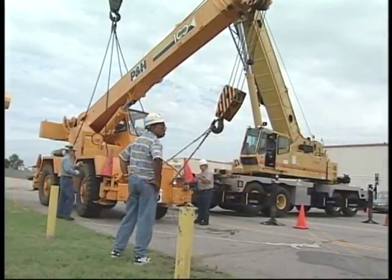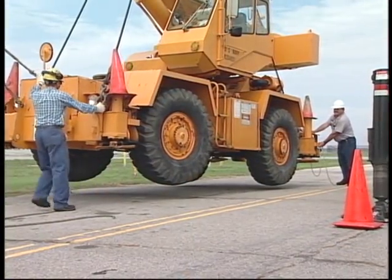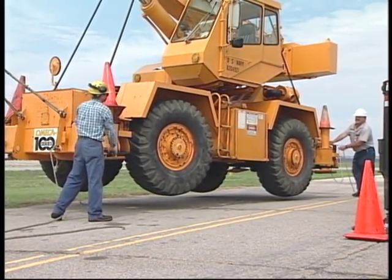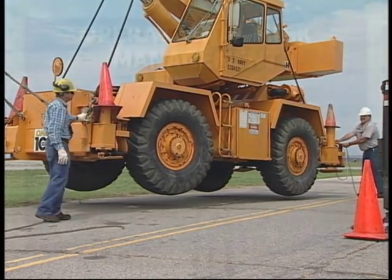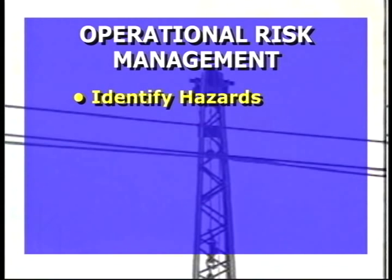Activities should use the principles of operational risk management, or ORM, to assess and manage the risks involved with mobile crane operations. The ORM process is a logic-based, common-sense approach to making calculated decisions to mitigate risks and hazards associated with crane and rigging operations. First, identify the hazards.